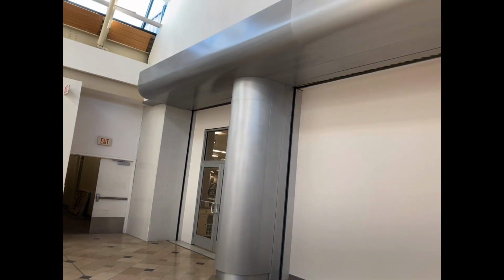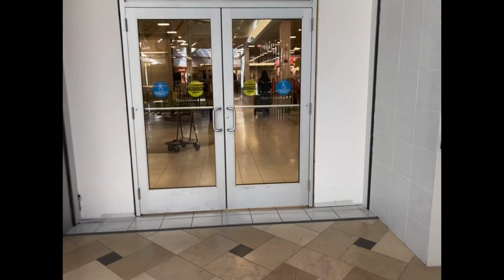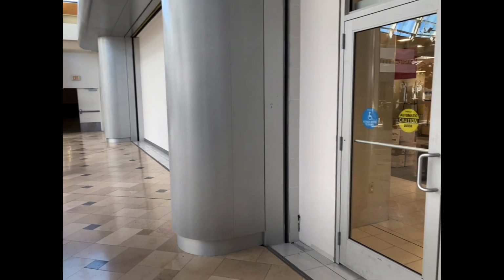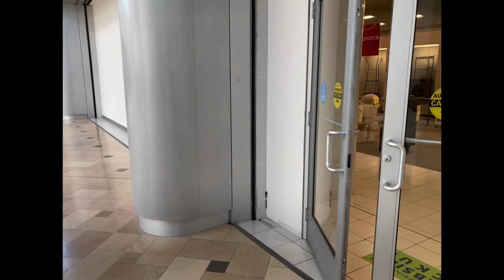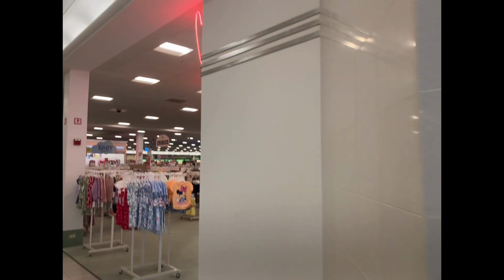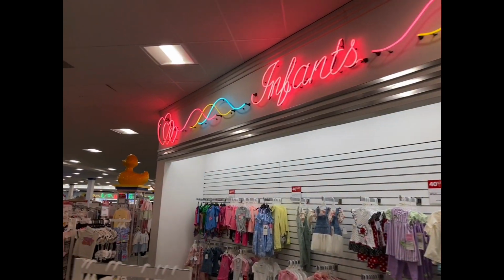Now, I think the reason why they've pretty much blocked off the mall entrance here except for those doors is because they're going to tear down this mall very soon. So they want to have a kind of a wall ready for when they tear down the mall, because they're going to save Boscov's. Boscov's is here to stay. This Boscov's was built in 1999, and it's still got the original neon. Sweet.